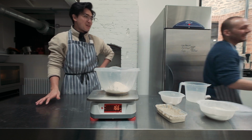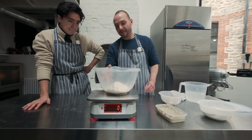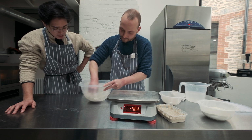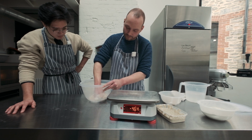How accurate do you want to be? If you're doing it at home, 2 grams is not going to change anything really. And then just get the old claw in. Get it really well mixed. So that is quite dry. Yeah, so it's like a dough, basically.